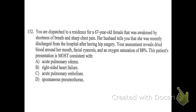Remember, that's when we see the JVD that we talked about. That's when you see things like pedal edema, swelling in the extremities, specifically in the feet because of gravity working against you. Is there anything in this question to indicate that she's having right-sided CHF? No. We don't know anything about her history that would point to that, and none of her signs or symptoms seem to point that direction.